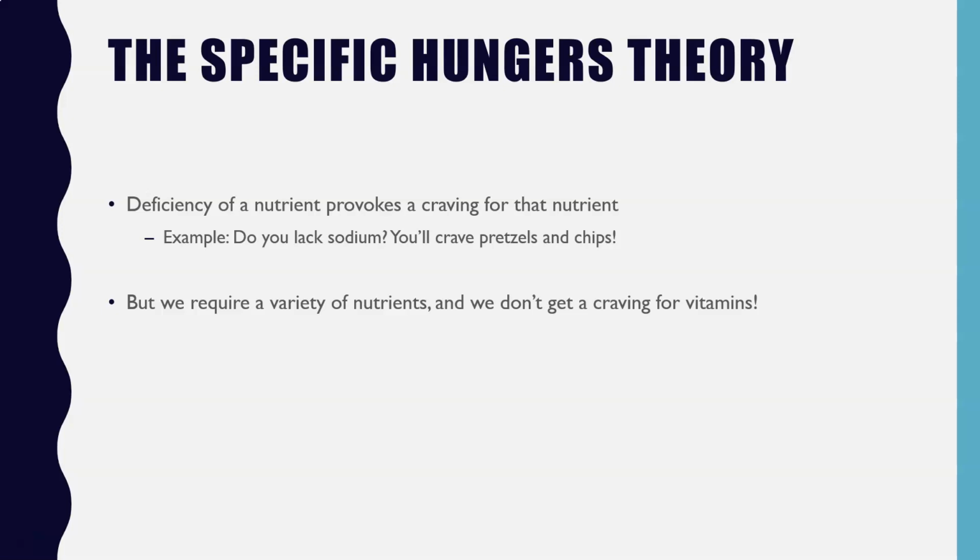And so one of the things that we find is that we require a variety of nutrients which do not have specific tastes associated with them. For example, we need vitamin B12. How is that in terms of a flavor? We need vitamin D. We need vitamin C. How do we get those in terms of flavor? There's not necessarily a specific taste associated with the different types of nutrients we need, like iron or zinc or magnesium or things like that.